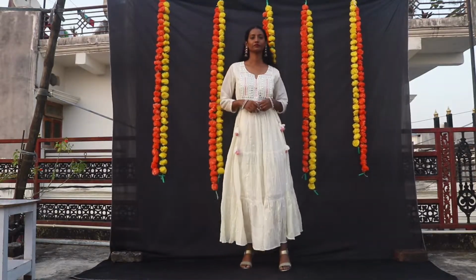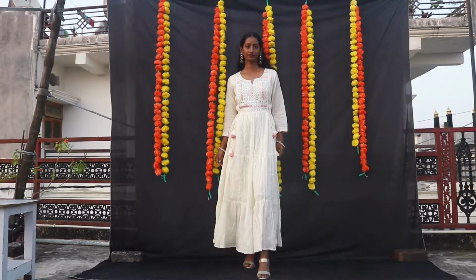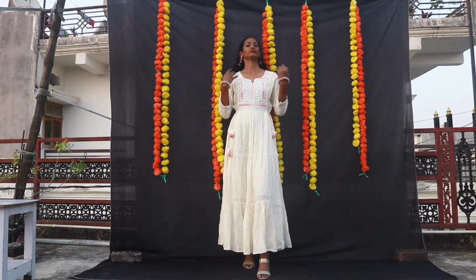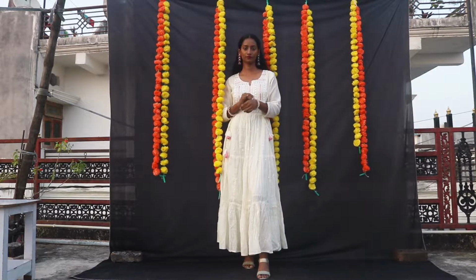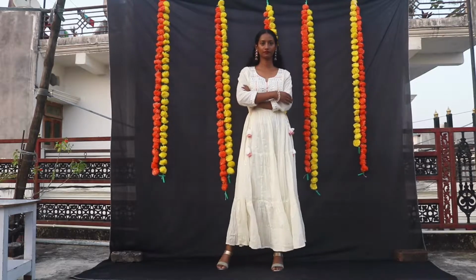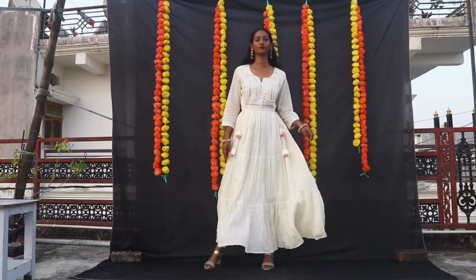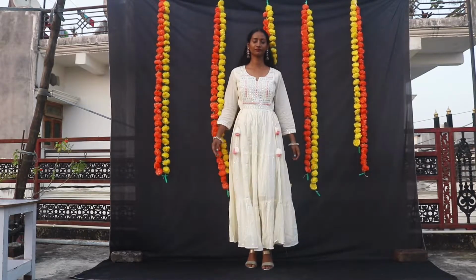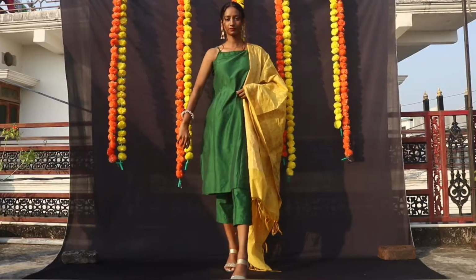Second outfit is from Naka Fashion, white mirror embroidered long flared gown, and it costed me 1485, and I absolutely love this dress. It is very beautiful. Also it's not white in the color, it's cream, and I absolutely love how flary it is. It's gonna make you look amazing.